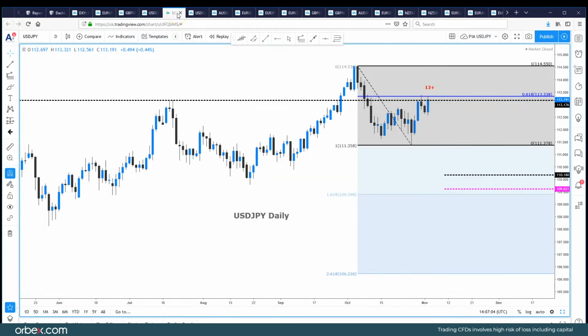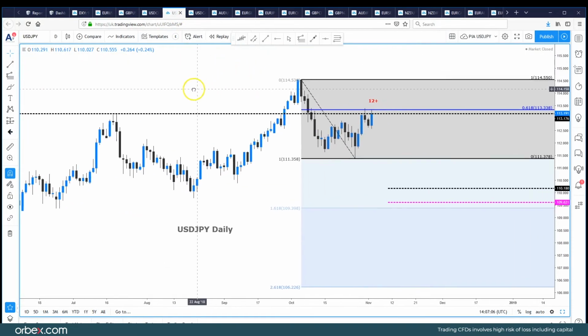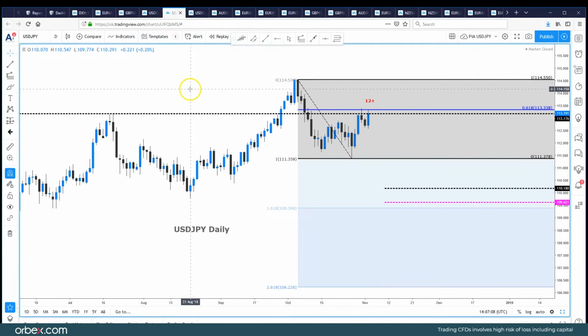Dollar yen. Now, we warned last week that even though we've got an evening doji star formation, which sometimes highlights the top of a trend on the weekly chart, when we saw this dip bar and we saw some divergence on the intraday chart, we called for scope for a higher correction is probably how we should put it.